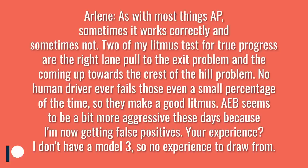All right, it's time for our Patreon viewer question of the week. Arlene asks: as with most things AP, sometimes it works correctly and sometimes not. Two of my litmus tests for true progress are the right lane pull to the exit problem and the coming up towards the crest of the hill problem. No human driver ever fails those, even a small percentage of the time, so they make a good litmus. Automatic emergency braking seems to be a bit more aggressive these days because I'm now getting false positives. Your experience? I don't have a Model 3, so no experience to draw from.